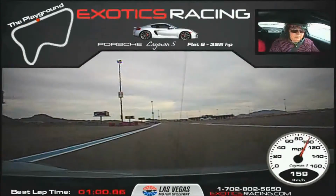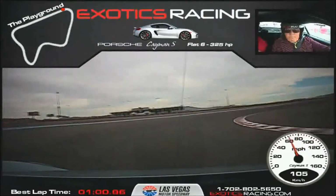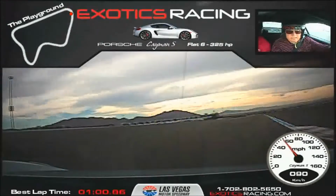Right shift up. Each lap you're going faster. Brake hard. Brake harder. Brake way harder. Downshift one more after this. Turn the car. Balance your throttle. Squeeze hard for the exit. There we go. It's a little too early on the upshift. No worries.